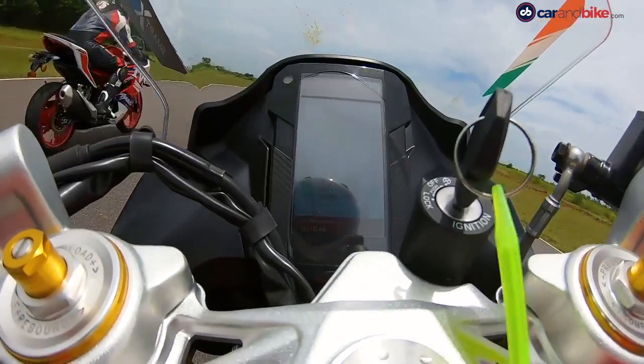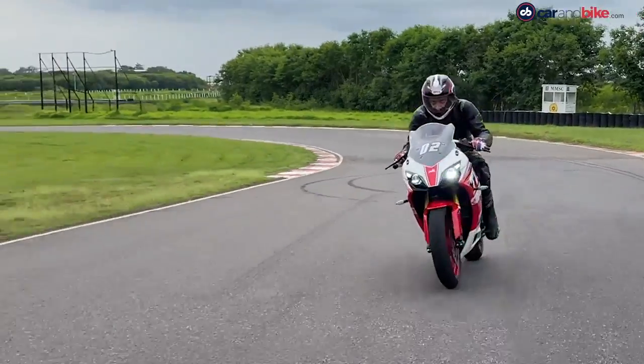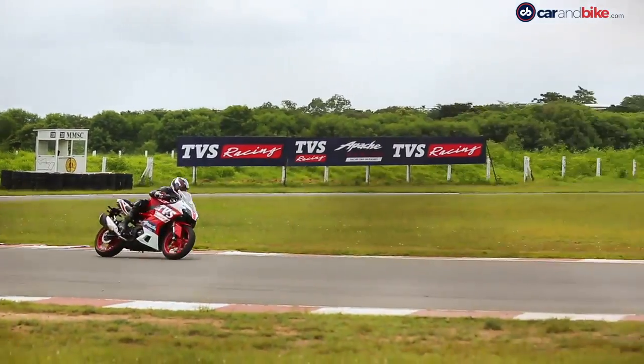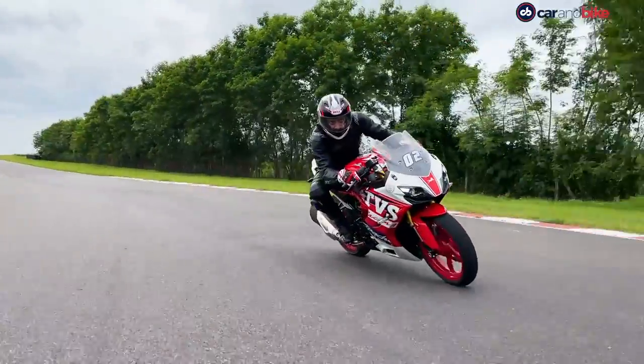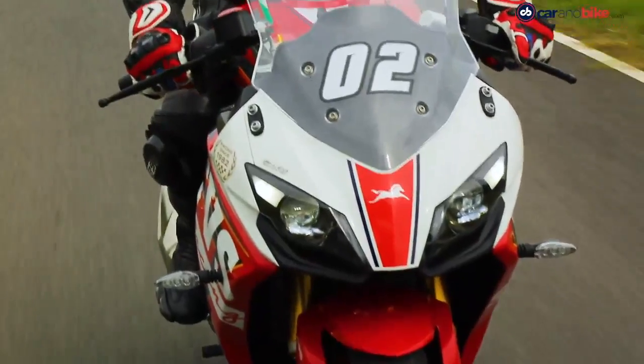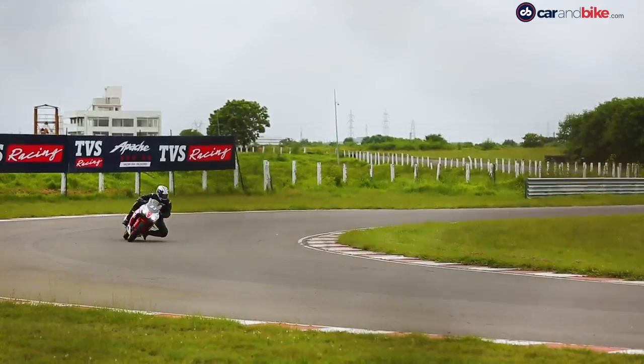With the build-to-order options, the Apache RR 310 has certainly become one of the best kitted out entry-level sport bikes under 3 lakh rupees. Loaded to the gills with features and performance equipment not available in any other bike in its segment, the new RR 310 has become even more appealing than ever before.